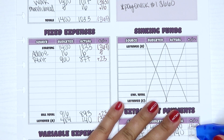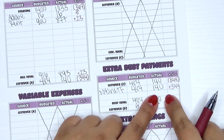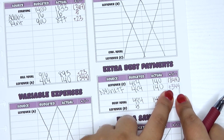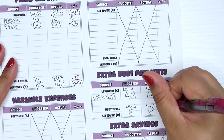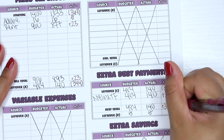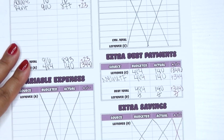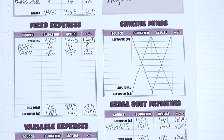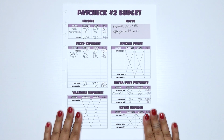And this would actually be a plus. This is going to be a plus 344. Because the 140 is 344 less. So that would technically net me positive. And so we had plus 344 minus 344 is 0. That's how I'm zeroing out my budget on this paycheck. So there it was. There was my second paycheck of September.